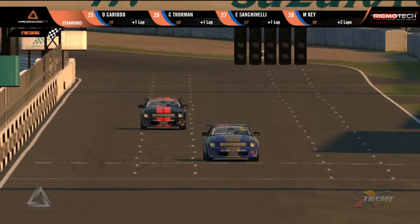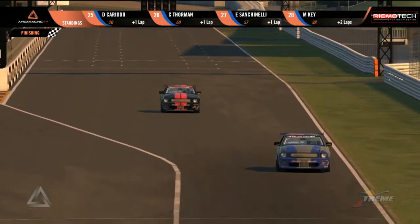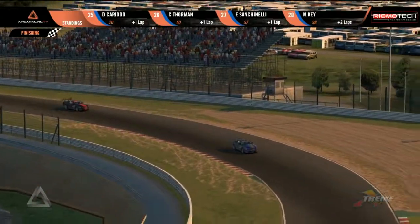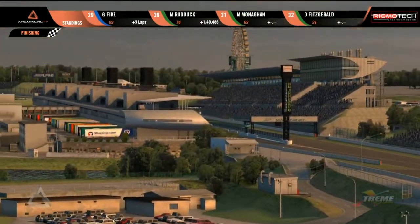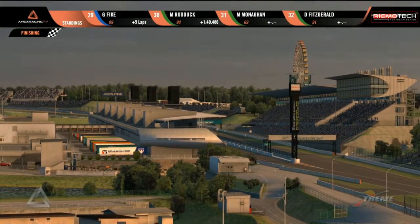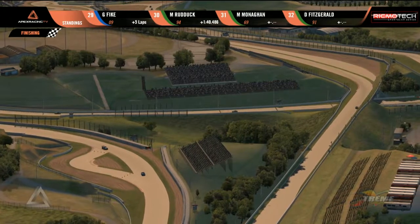Raymond Bader Jr. just coming across the line now, car 00, about to take 13th position, the Californian. Driving on the west coast, of course, we've got drivers from all parts of America, plus we've got the occasional Canadian and British driver thrown in for good measure, and Australia and New Zealand as well. And yeah, Raymond Bader comes across the line, takes 13th.